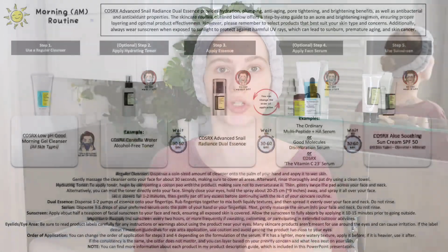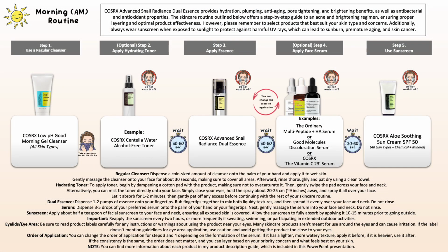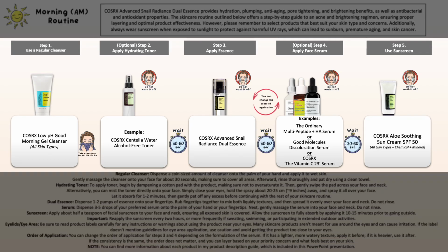And I want to get started with the example morning skincare routine, which you can see right here. Now always make sure to choose the products accordingly to your skin type and concerns, but nonetheless this would be the order of application. Starting off with your cleansing step, then you're heading into your toner step if you have one at home. Then you would use the snail essence, then your serums, and then lastly your sunscreen.